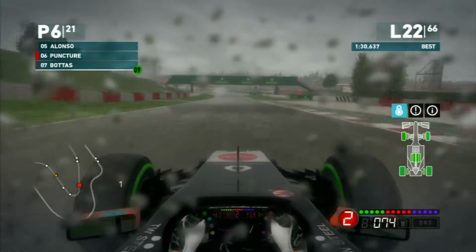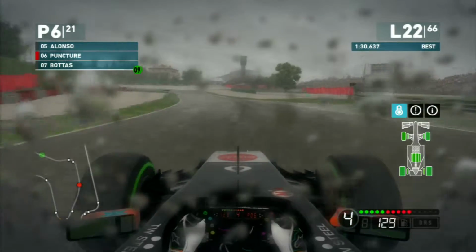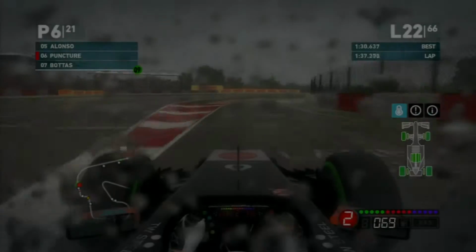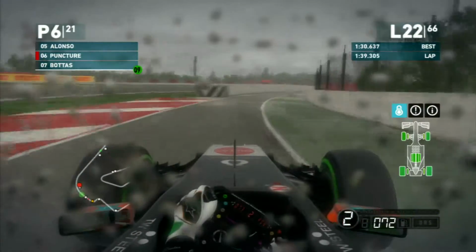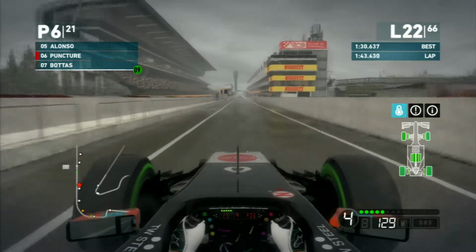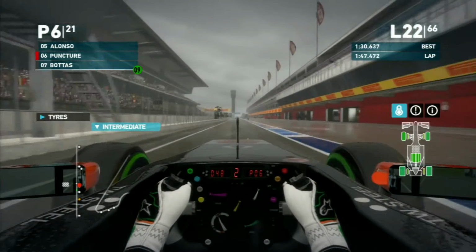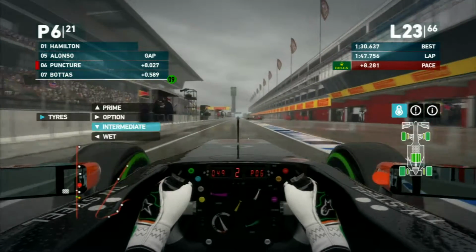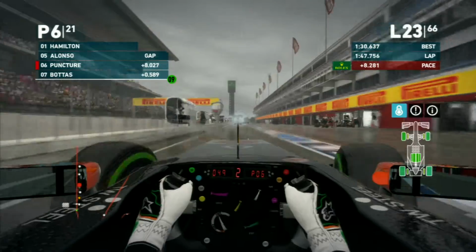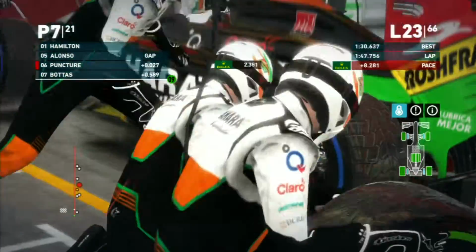Our engineer says it's now time for wet tires, and we're definitely sliding around a lot. So we're going to come in at the end of the lap to get the wet tires, because it's definitely time for wet tires. It didn't take long for the conditions to change drastically to full wets. See what kind of pit stop we get.